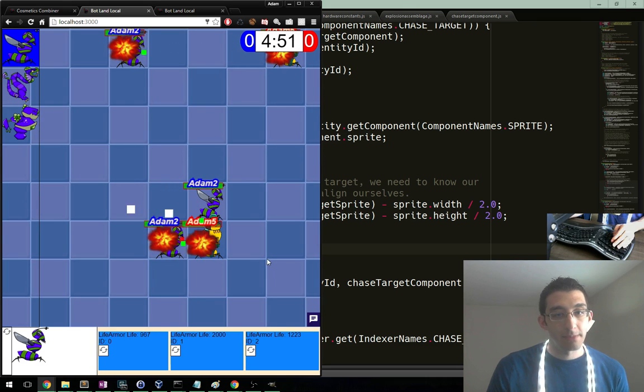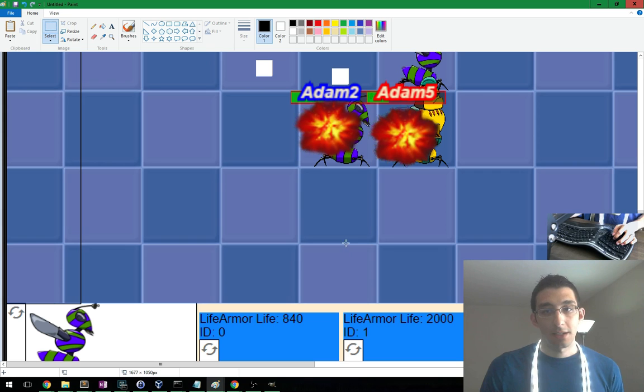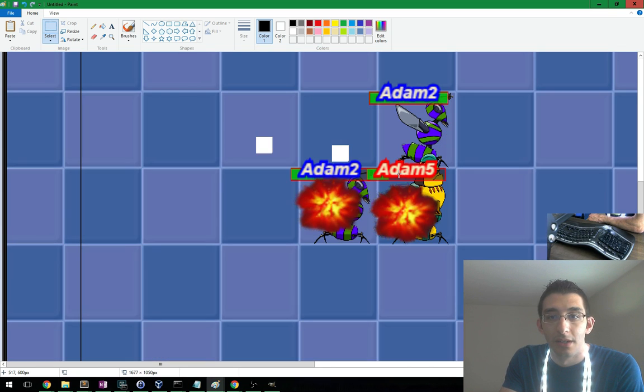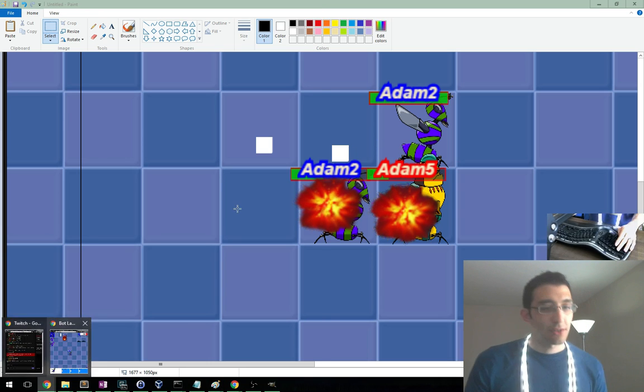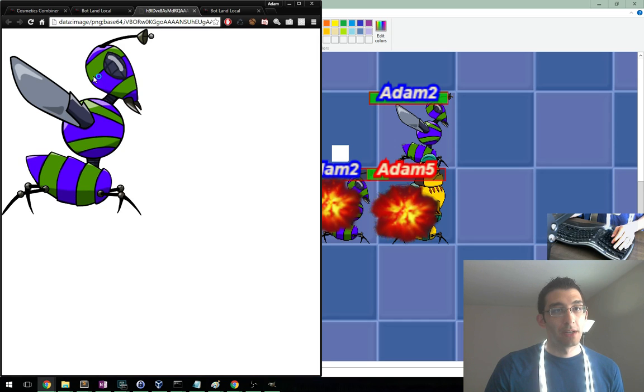Now, are they in the right spots? Like, no, not really. So that's the issue then. What is the center of these sprites? Like, if I just open this image in new tab, center should be like here-ish.